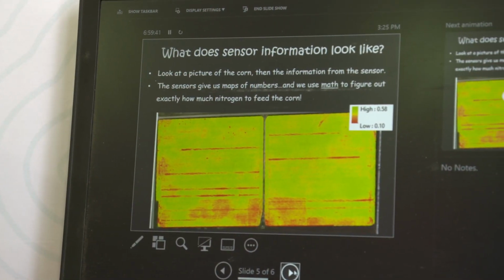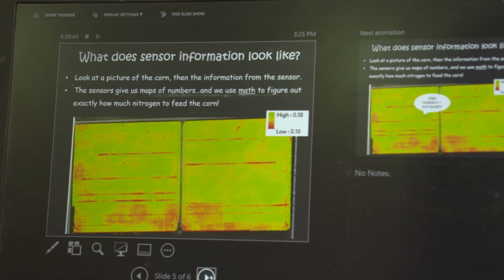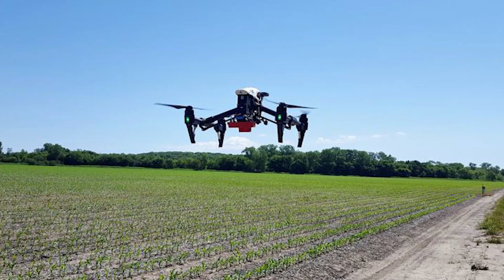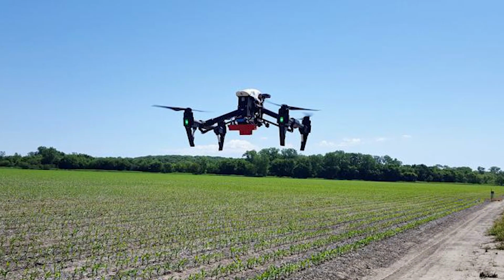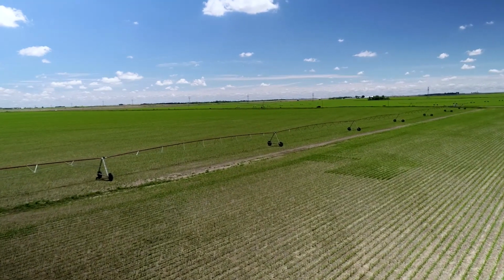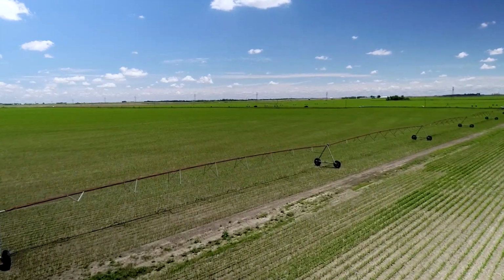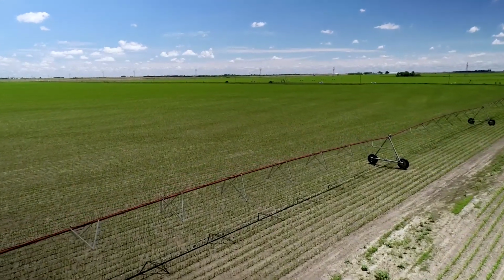But producers are using drones for other things as well. In the last couple years, seeing a lot more use in stand counts, trying to do more assessments across a more broad area of the field than maybe we would normally cover if we're out crop scouting, and getting an assessment using those drones to do stand counts around the field.